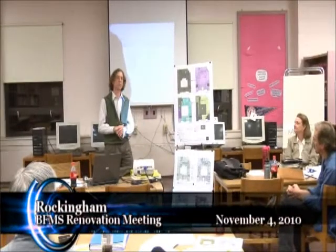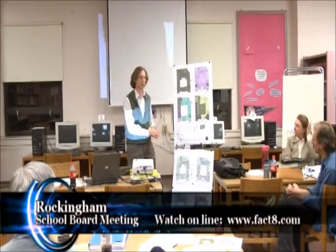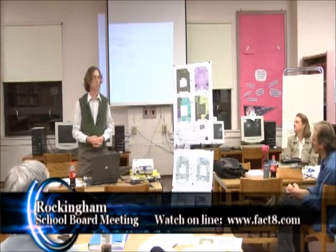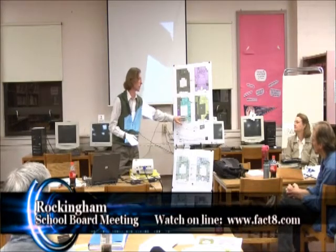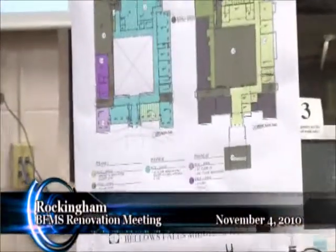So, sounds like a lot. It's actually a pretty simple little exercise right there. Except, well, the site work is simple. Putting these rooms in, that's some work. And that's why this room here is striped in the phasing plan. It actually encompasses both phase 1 and phase 2, and it's out of commission for longer.